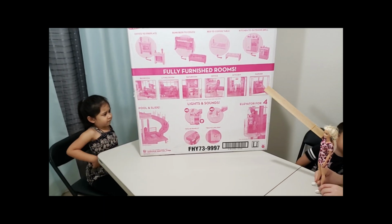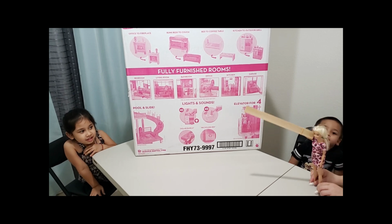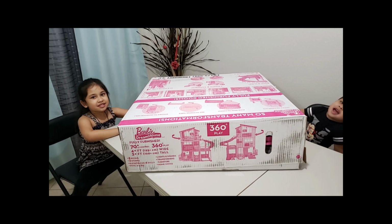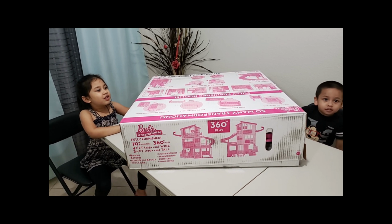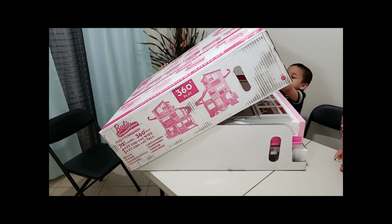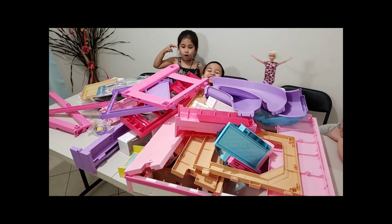Are you ready and excited to open my dream house? Yay! Let's unbox it. I can't wait. So, are we ready to open the box? Alrighty. On the count of 3, let's open the box. 1, 2, 3. Open. Whoa! My dream house. Look at that. Whoa. It's so pink.